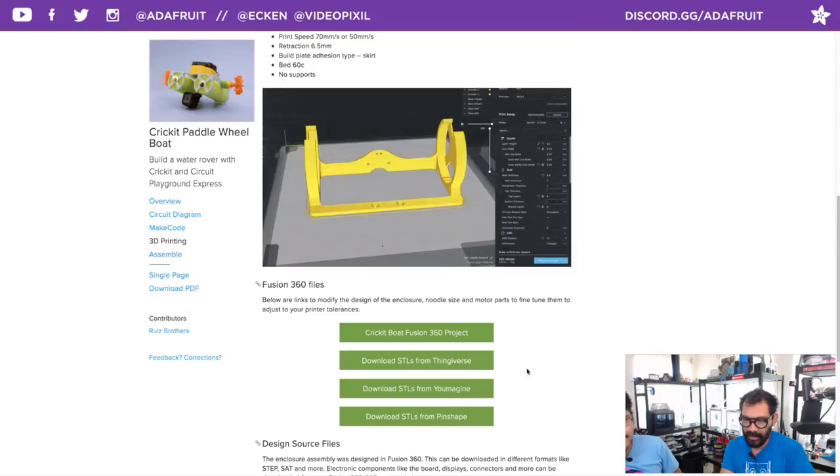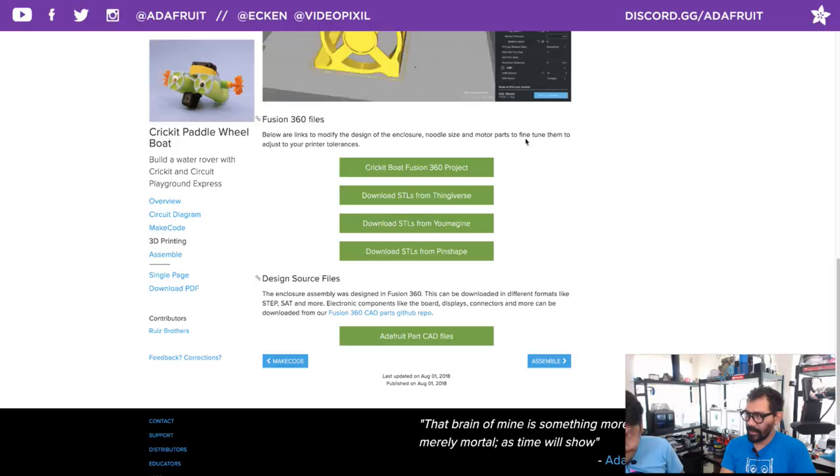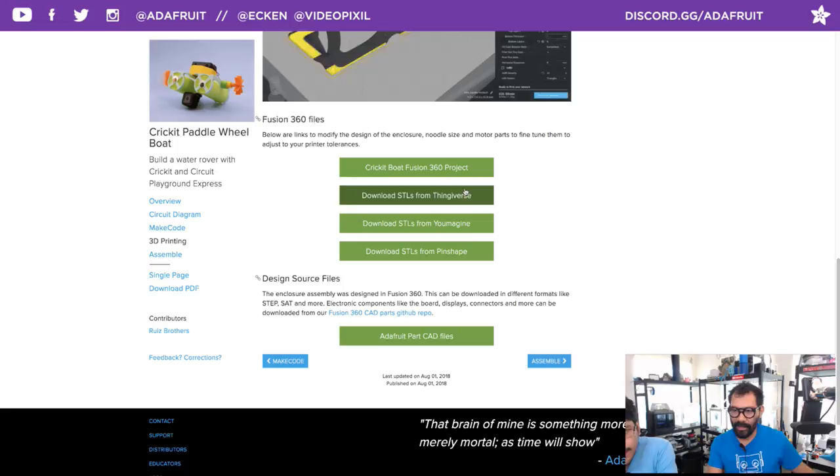We have the Fusion 360 files for you, and of course, STEP files that you can edit, right there in the GitHub. You don't have to use Fusion 360. STEP is kind of open, so you can use whatever. We also have the flattened STL versions on all your favorite repository sites, so you can check those out if you want to print or modify your own.